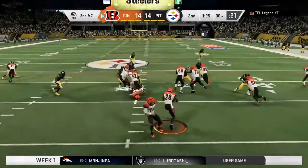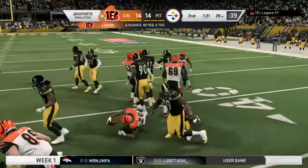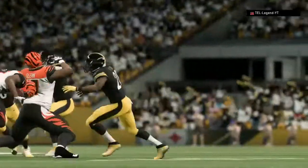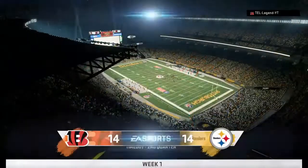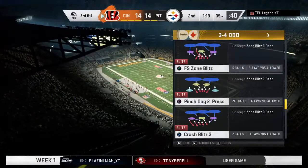That first down completion only netted him 3. 2nd and 7. They'll run with Mixon. 3 yards on the pickup. That's going to set up an interesting 3rd and about 4 to go. Now the Steelers use the first of their 3 timeouts as they'll talk it over here before what will be an important 3rd down.